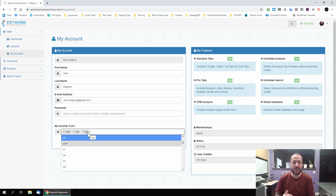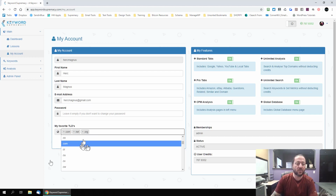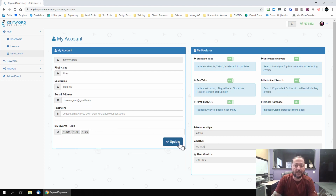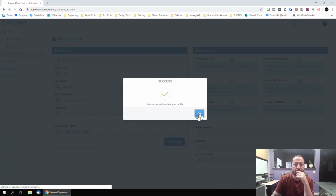If you're in Canada, you can set a .ca as well as the .com, .net, .org. But try not to get a whole bunch. Try and get like 3 to 5 max, because it does take a little while to check them. But once you have those set, just make sure you update your account.